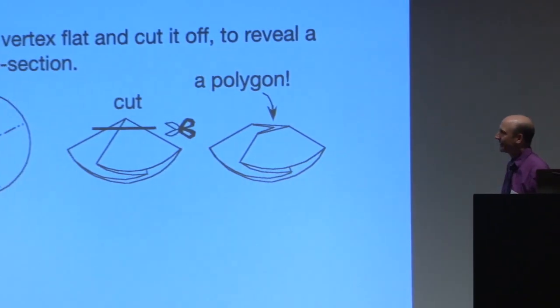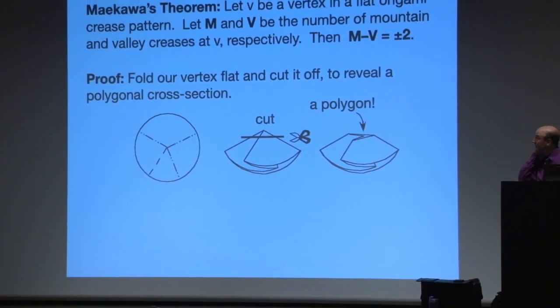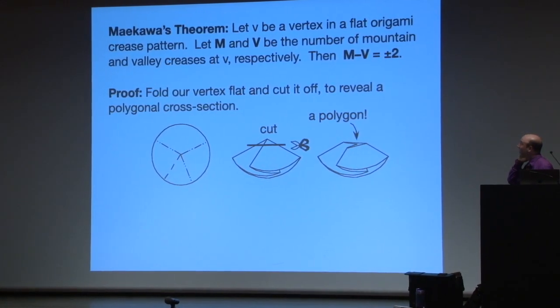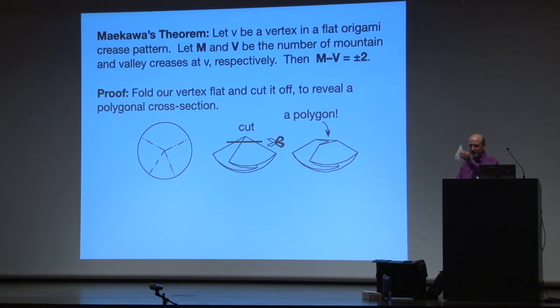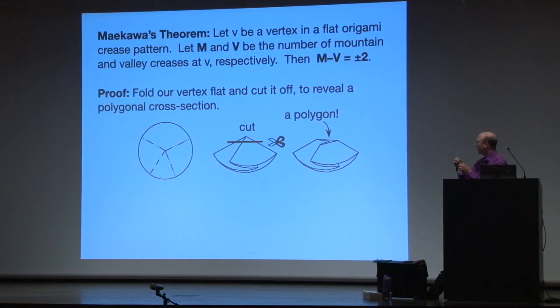I'm going to spill the beans, because I want to show you a proof, because the proof of this is rather nice. So here's one proof that I like of this. There's several ways to prove this, it turns out. So you can try to think of a different way if you want. But imagine you have your origami, and you've just done this. You folded it a bunch of times, all creases meeting at the vertex, and you cut the vertex off, like I'm trying to illustrate here.